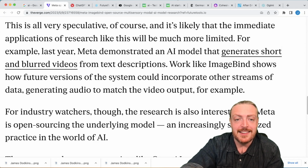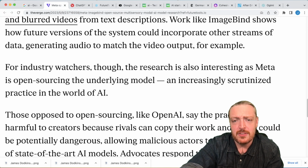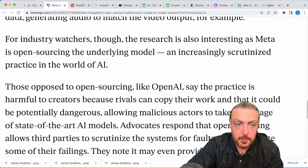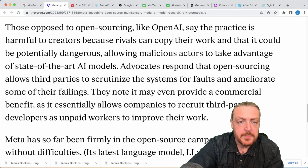For example, last year, Meta demonstrated an AI model that generates short and blurred videos from text descriptions. Work like ImageBind shows how future versions of the system could incorporate other streams of data, generating audio to match video output, for example. For industry watchers, though, the research is also interesting as Meta is open sourcing the underlying model, an increasingly scrutinised practice in the AI world.